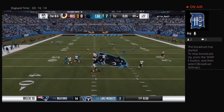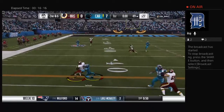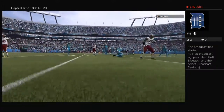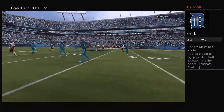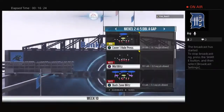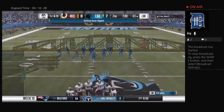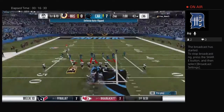This time Wilson will throw. That's caught out left by Perriman. And he'll get it down here to the 43. Back live, Charles Davis to my right. I'm Brandon Gaudin. It's Redskin football to begin quarter number 2. And they've got it here with a first down.